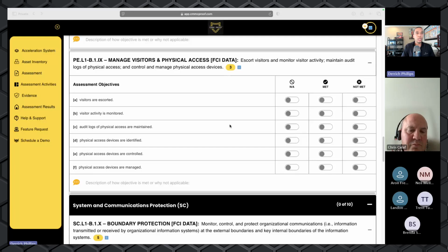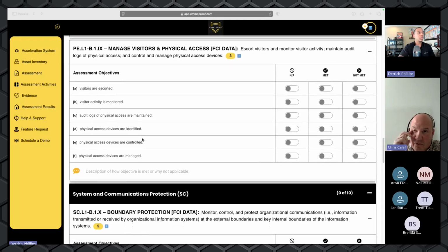Okay. And then when someone is signing in, is there a process for verifying that person's identity? Making sure they're not signing in, for example, as Mickey Mouse or something like that. I mean, we're not asking for ID, if that's what you're asking. You know what I mean? But again, the person is going to be escorted. So if I'm Bob and I sign the book as Bob, and Bob's supposed to see Jill, I imagine Jill knows that.